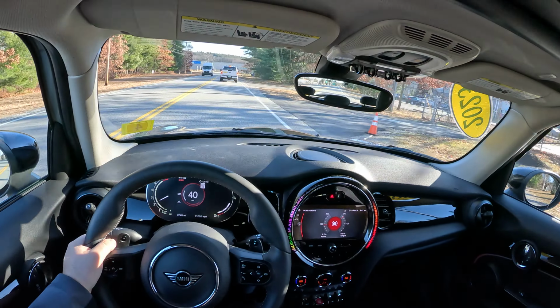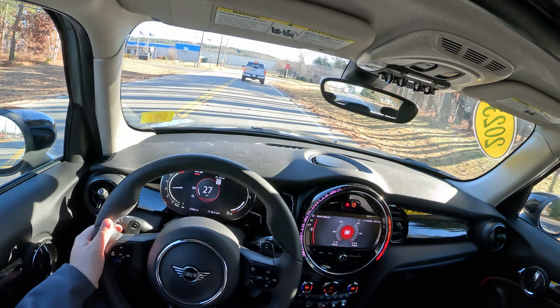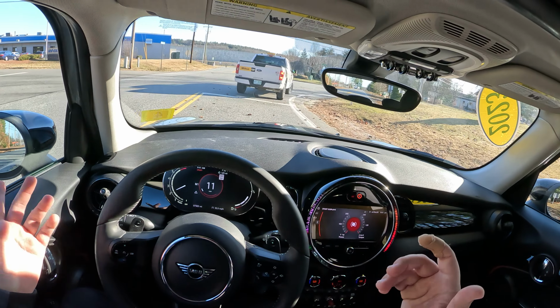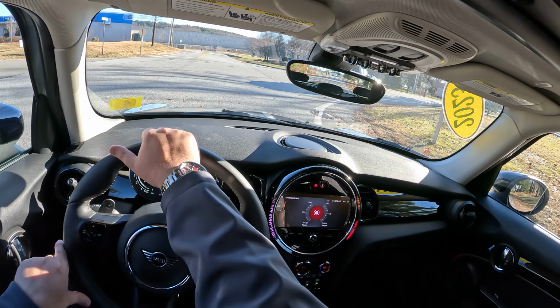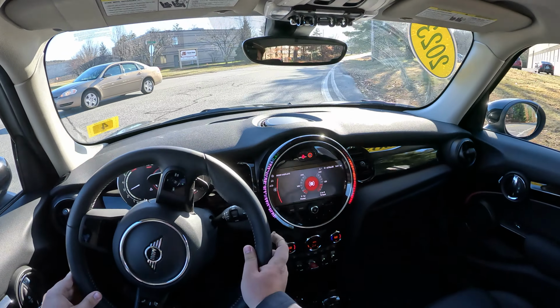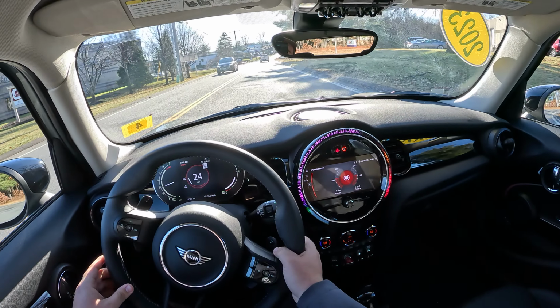Turbo spools up nice and quick. One thing that's gone, and I need to try a John Cooper Works to ensure this is the case, but I'm assuming it's due to European noise laws. The pops and bangs are gone. It's so sad. I loved that about these cars.